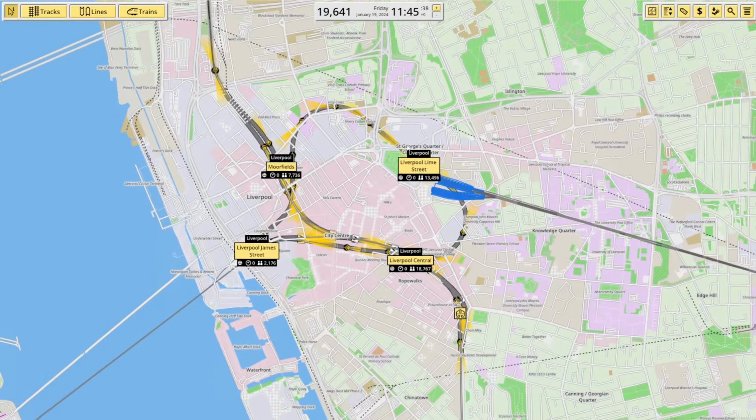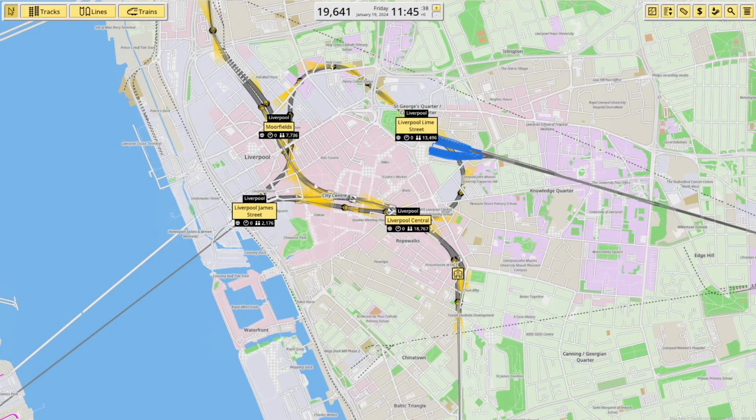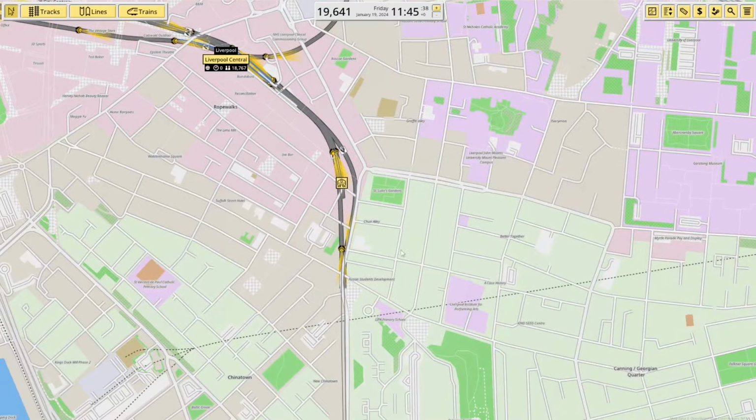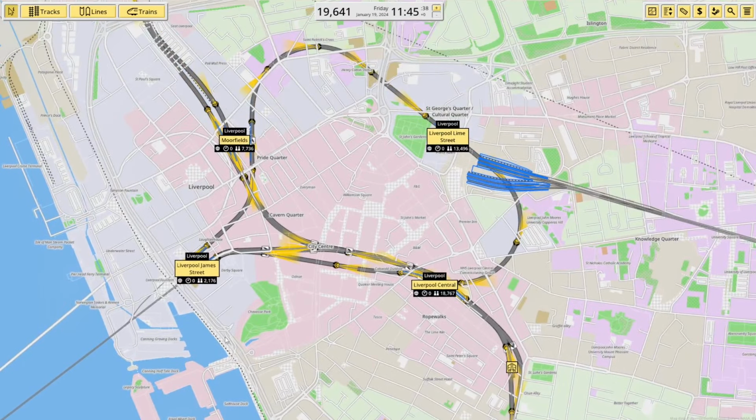I've built pretty much the entire central part of the Mersey Rail network in terms of Liverpool. So obviously the track we're going to be using goes through Moorfields into Liverpool Central. I've added a centre siding here. We then also have the Liverpool Lime Street and the Rural Line loop, so via Moorfields there.